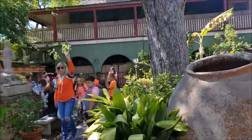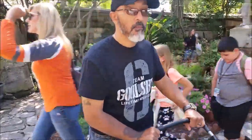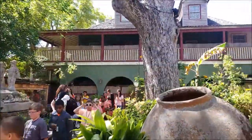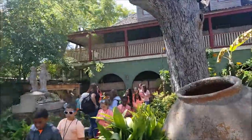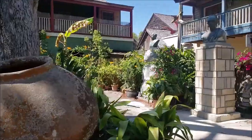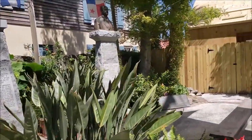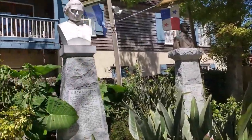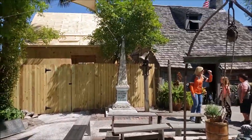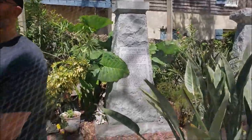This is the actual garden where the gentleman who built the schoolhouse did all of his planting. They have oregano here now. This is a 4th grade class field trip. But this is where they actually did their gardening for the house. And again, as the orator said, this was their actual home. And they started out with just a room in their house for the school, because there were no schools for the students in St. Augustine. It's very interesting.